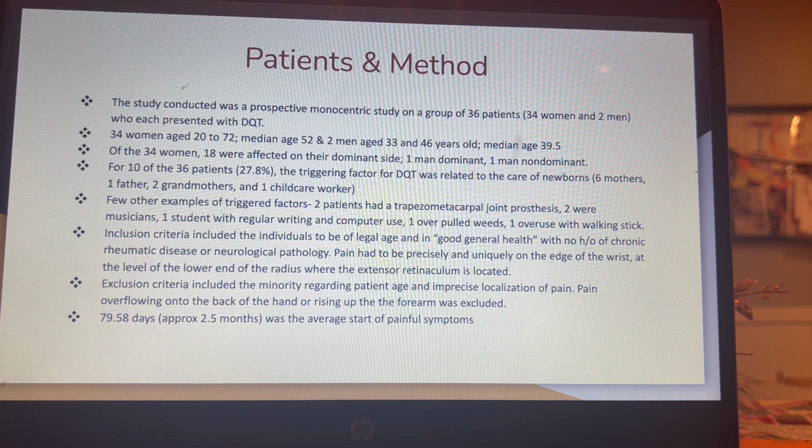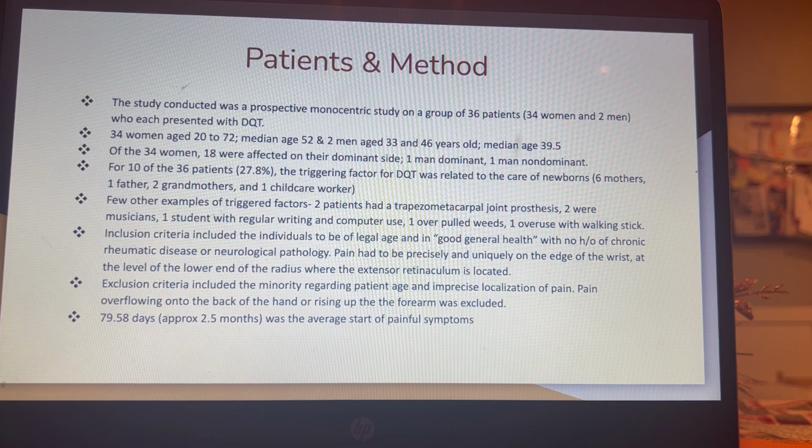The inclusion criteria included individuals to be of legal age and in good general health, with no history of chronic rheumatic disease or neurological pathology. Pain had to be precisely and uniquely on the edge of the wrist at the level of the lower end of the radius where the extensor retinaculum is located.